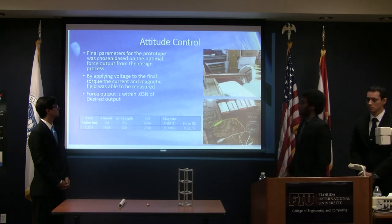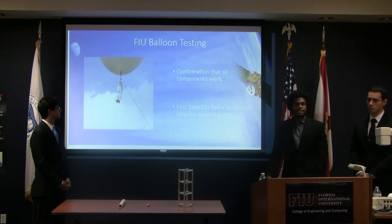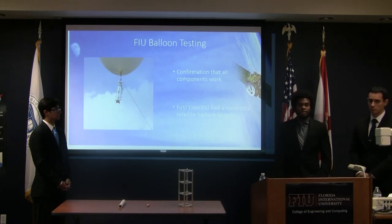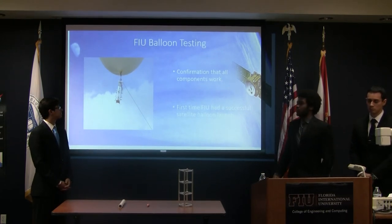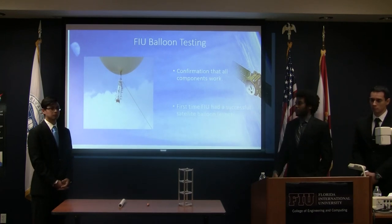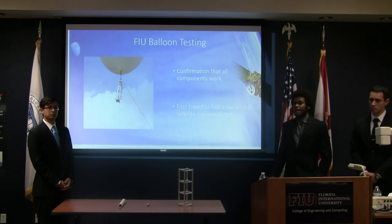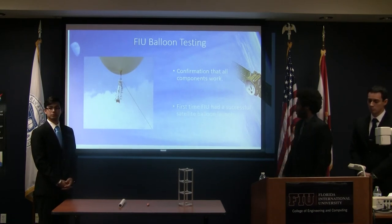Once we completed all of the subsystems and implementing the components, we decided it was important to actually test the satellite to make sure it could gather the data that we expected to. In addition, previously we have competed in the FUNsat competition, and they've stated that although theoretically FIU has been sound, they've never actually shown results. So we wanted to make sure we had actual testing to be able to show concrete results.